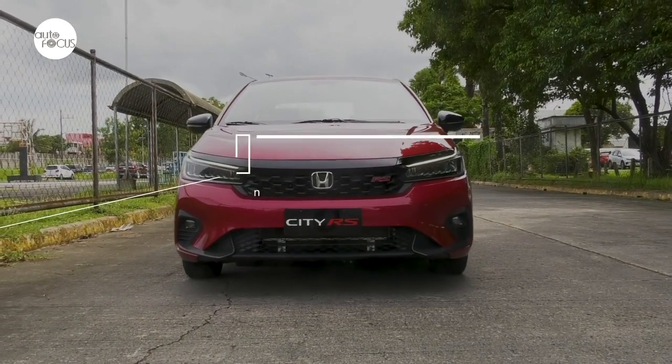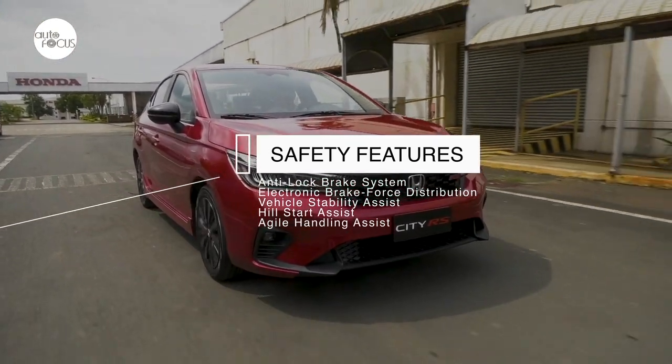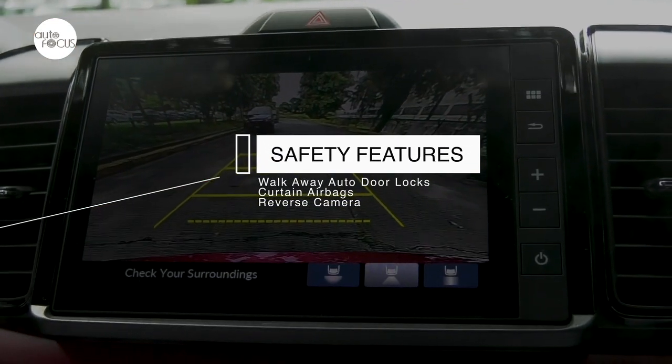Also standard are anti-lock brake system, electronic brake force distribution, vehicle stability assist, hill start assist, and agile handling assist. Added to the RS are walk-away auto door locks, curtain airbags, and reverse camera.